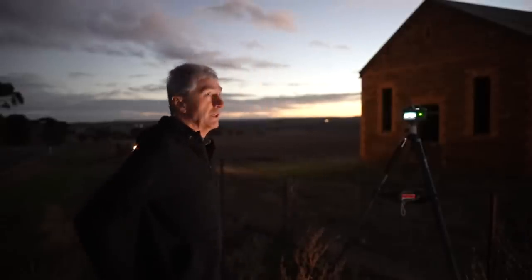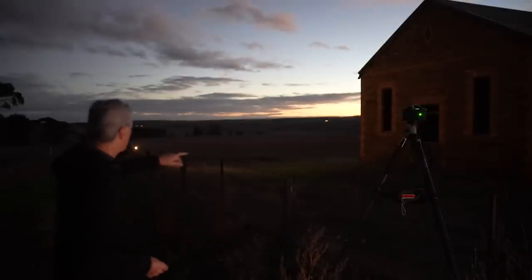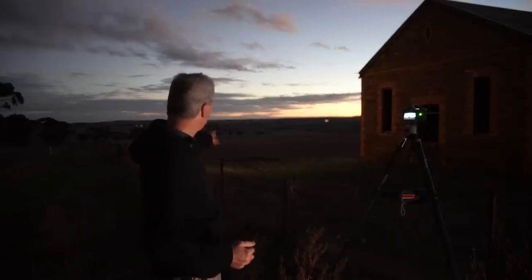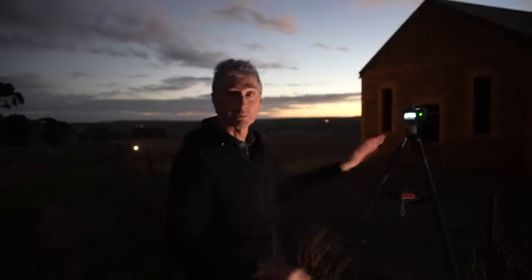Okay, so things are going well. I've set my two lights up. There's one all the way down there. I hope you can see that. So it's off on an angle, probably about 20 meters away from the camera down that way. There's another one just over in this paddock, which is probably about 10 meters from the camera.